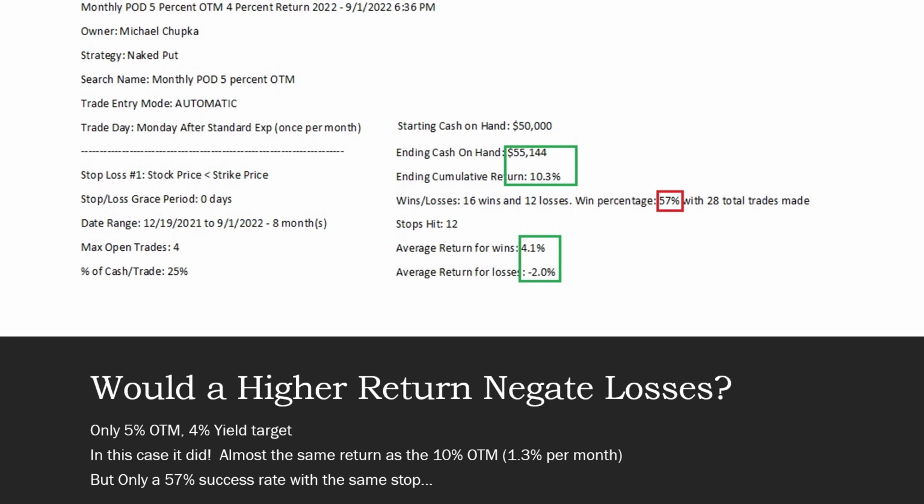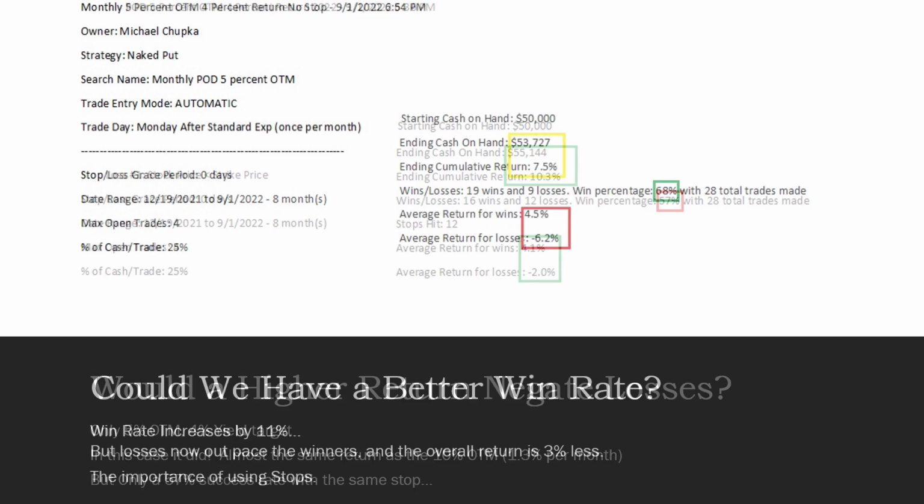But in 28 trades, the success rate was only 57%. Too many stops were hit because we were too close to the current stock price. The average return on the winners was 4%, but we did average 2% on the losses. But again, the losses were 43% of the time. That's not the rate of success we need for a conservative income strategy.